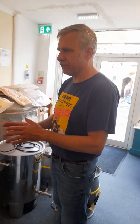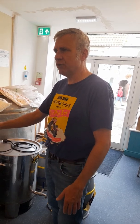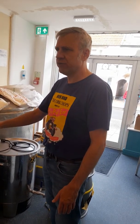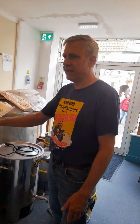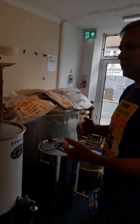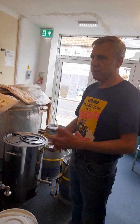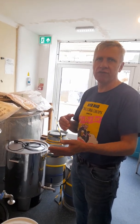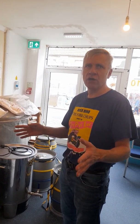For a brew out of here, although it's a 50 litre device, at the end of the day you're producing anywhere between 44 and 48 litres of brew. That will then reduce down, as your finished product to customers would probably be another 2 litres off that. So roughly 44 to 46 litres. Brilliant.